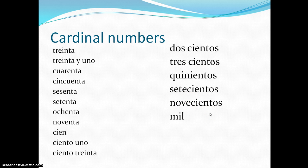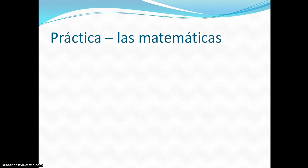And then we have mil. Not un mil, just mil is 1,000. Dos mil, tres mil. So you don't need to put an S on this. And then cien mil, 100,000. And the last one I've put on here is un millón, mainly because in English we have an a here, but there isn't one in Spanish. So un millón, a million. Okay, so I hope you've got the idea of that. So, un poco de práctica, las matemáticas. How's your maths?